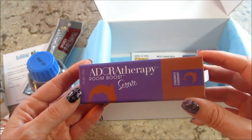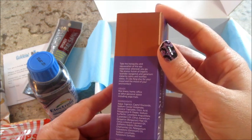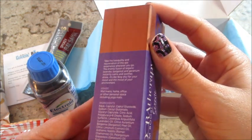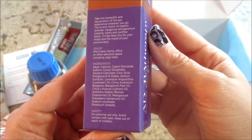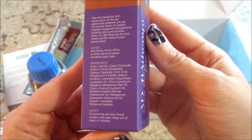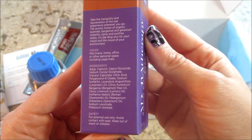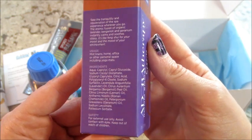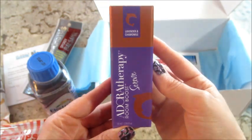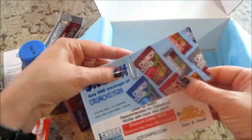ADORAtherapy room boost. Lavender and chamomile. So I think it's just a room spray. Let me take a look. Yeah, so you can mist your linens, home, office, or other personal space, including yoga mats. And it says it has lavender, bergamot, geranium, instantly calms and soothes stress. That's awesome.